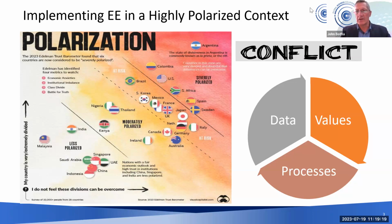Now, if this is the environment in which we are implementing employment equity, which naturally lends itself to polarization, organizations are either going to be casualties or they're going to be beneficiaries of this particular change. Because conflict can be healthy, but if the environment is one of distrust, if the environment is one, as Llewellyn was saying, that is toxic, where leaders would rather avoid these discussions and hope that it disappears, those environments are going to result in unhealthy conflict and increased polarization.